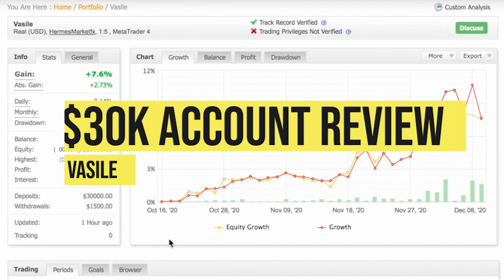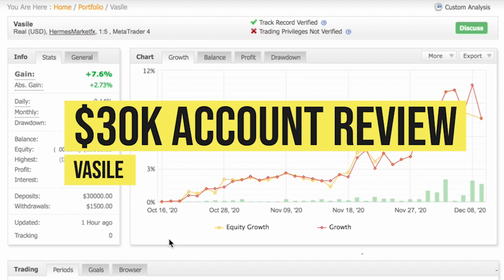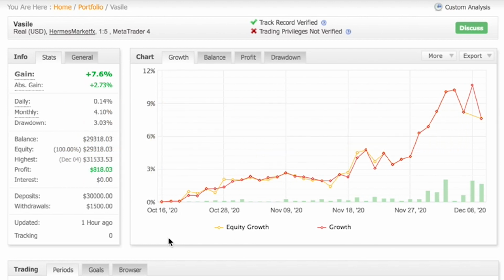Today we are going to review the account of Vasile. Vasile joined our funded trader program on October the 16th and hit his first 10% target on the 3rd of December. Very well done. The first thing that we want to notice here is how Vasile never went in negative territory and how his equity line looks really nicely upward sloping.